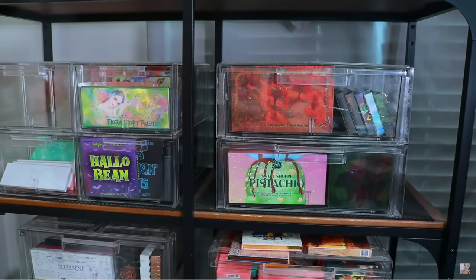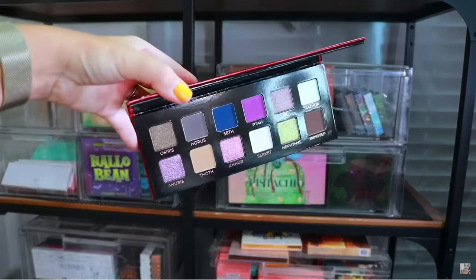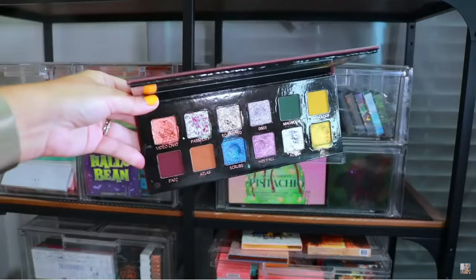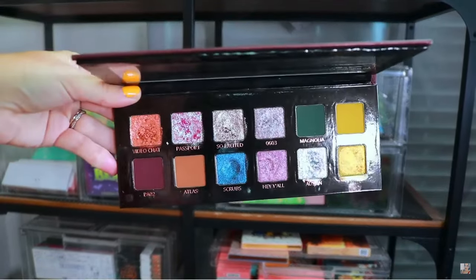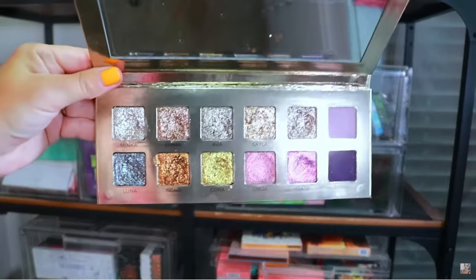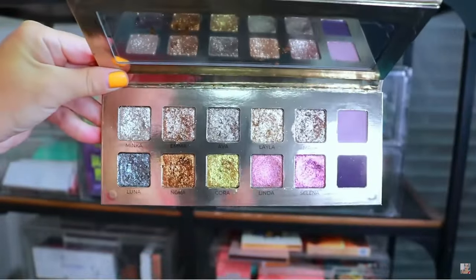Up first, we do have the Amulet palette from Adept Cosmetics. Absolutely love their formula. Gonna definitely hold on to this. Oh my gosh, the Heather Austin palette was definitely one of my favorites. We are absolutely holding on to this. Ooh, this pretty baby right here. She was expensive, but it is all foils. Very beautiful palette from Adept. Definitely holding on to this.